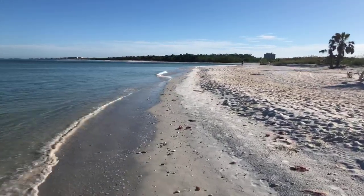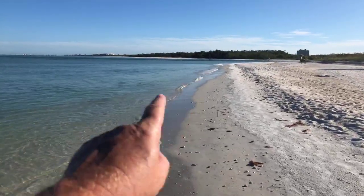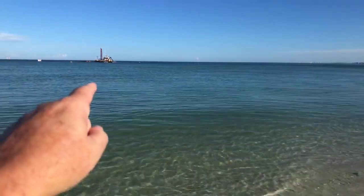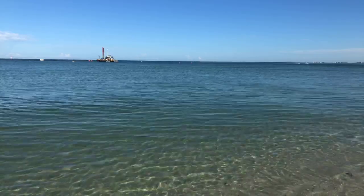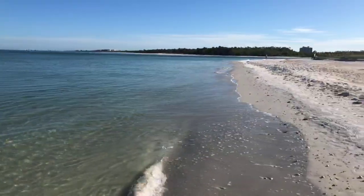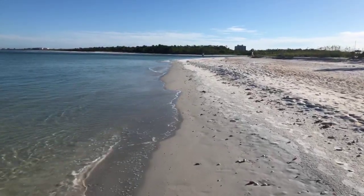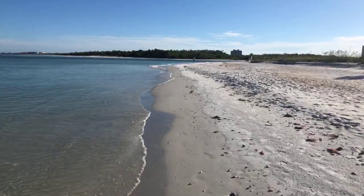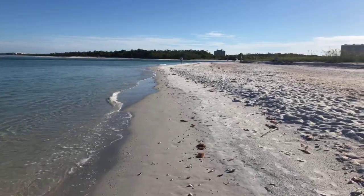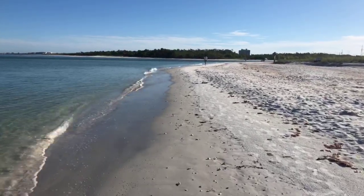Beautiful colors. Absolutely gorgeous colors out here. This is Wiggins Pass up here. They're pretty far out in the channel now. You can see the dredging barge out here. Gonna go up to the end here, take a quick photo, and head back down to Roy.